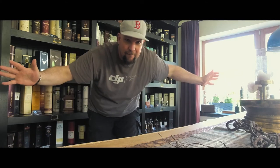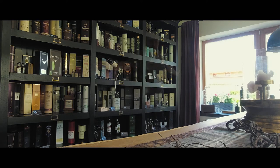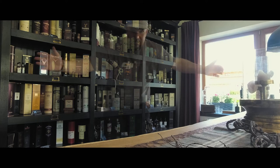So this here, this is the badass tasting room with the wall of whiskey in the background. And I blend in here so perfectly that if I get closer to the wall of whiskey, I disappear. I'll show you. See? On to the next room.